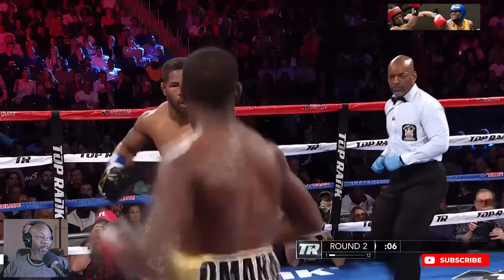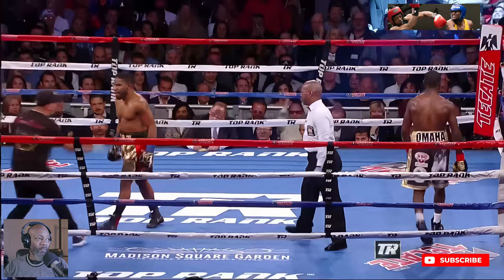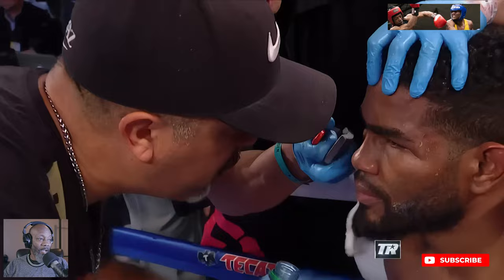CRAWFRD is able to manage his distance. CRAWFRD is able to step backwards, hit a counter left uppercut. CRAWFRD has power in both of his hands. You know, you put your power hand in the back, but CRAWFRD has power in both hands.